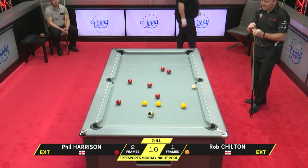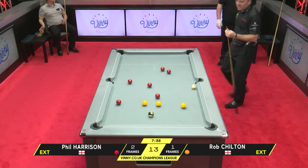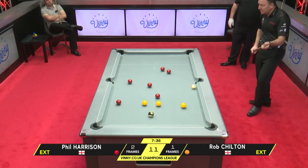Being on the cushion is slightly awkward here. If he's straight, it's really difficult to land nicely on the next ball.